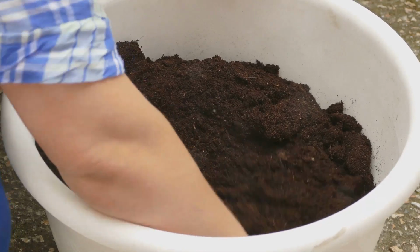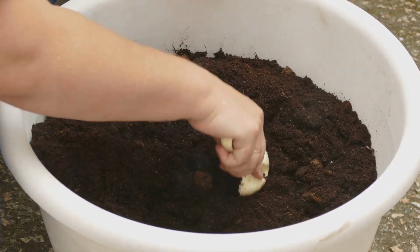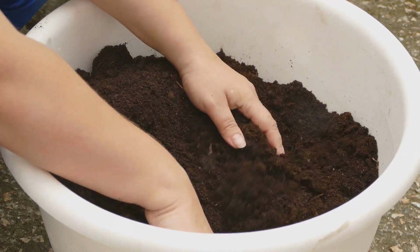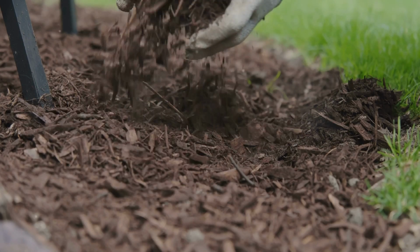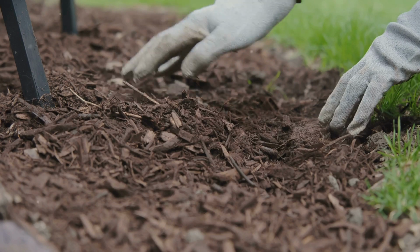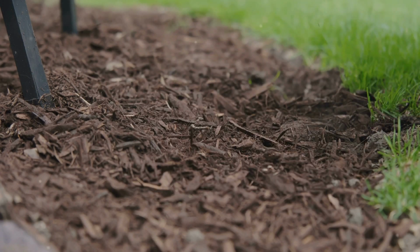Due to these properties, peat soil is often used in potting mixes. It helps to improve the moisture retention and structure of the mix, providing a better growing environment for plants. Gardeners frequently add peat soil to other soil types to enhance their structure and moisture holding capacity. This amendment can be particularly useful in sandy soils that drain too quickly or clay soils that are too compact.